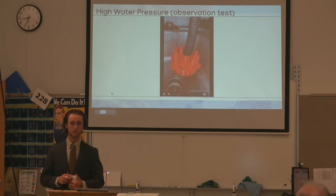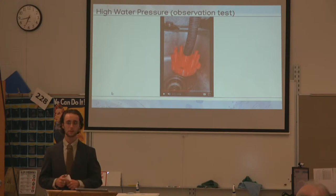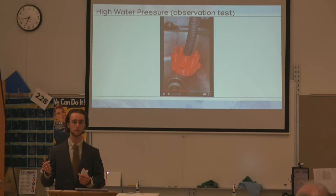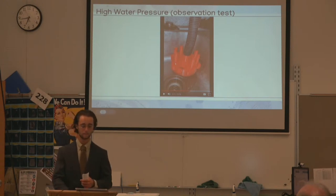And so, coming back to the question if I could add a high water pressure test to see how my mechanism would react. And it wasn't able to withstand the intensity of the flow of the water entering into the mechanism because the slider parts popped out and it was overflowing.